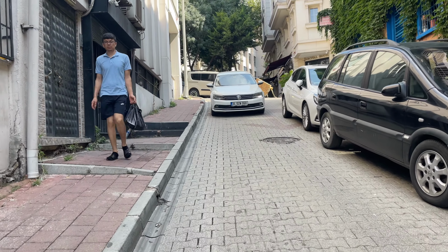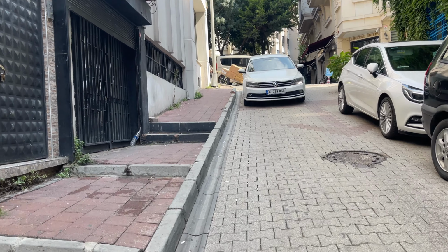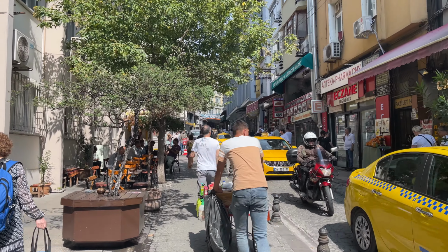I'm earning it. Look how steep this is. I'm out of breath, guys. I need to cut this intro short. Even this car is struggling, guys. This is a tough walk. But yeah, one of the best hidden gems in Istanbul. I think it's down this street.